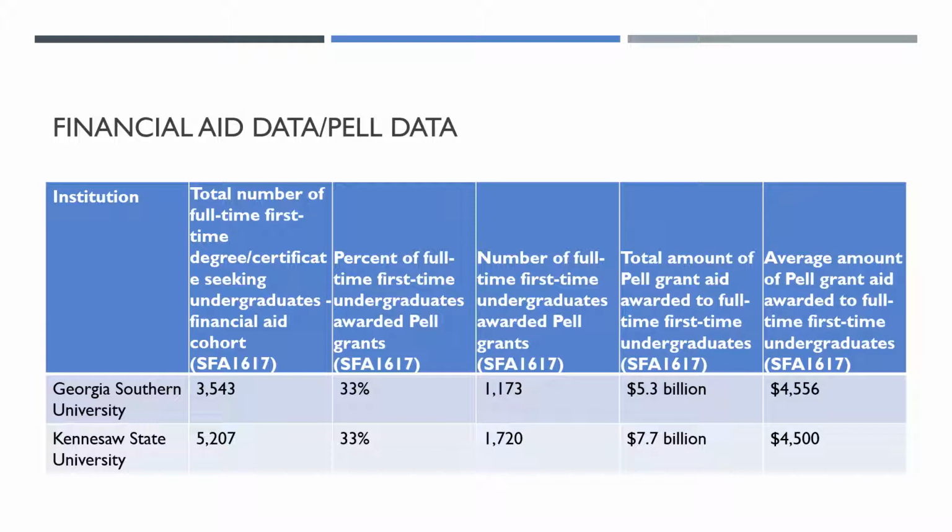So the first thing I looked at was comparing the financial aid data by looking at IPEDS, and the total number of full-time first-time degree-seeking undergraduates in the cohort for 2016-17 was 3,543 at Georgia Southern and 5,207 at Kennesaw. The percent basically broke down to be the same as what their total population was. So while Georgia Southern's was less, since they have a smaller population, percentage-wise, it was the same. But what I did find interesting was that for some reason, Georgia Southern's Pell Grant, their average amount awarded to those students is $56 more than Kennesaw State. So I thought that was interesting since they both are supposed to be the same.